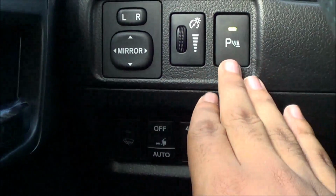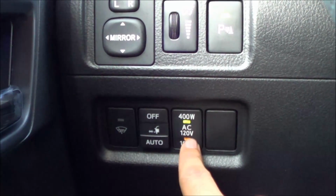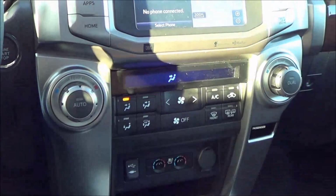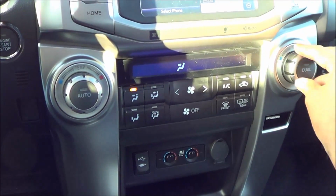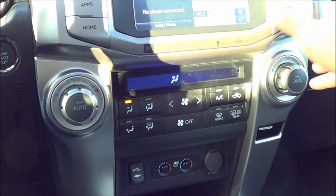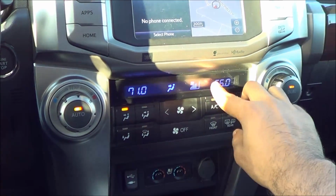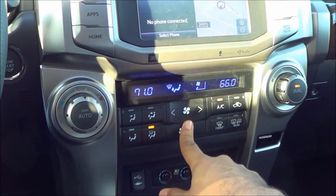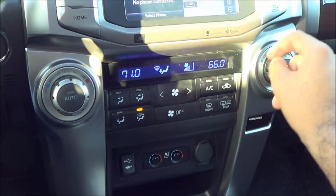Now coming over here, you have your parking sensors button, your interior illumination brightness, and then your power mirrors, of course. 120 volt power outlet, and then your differential locking. Now coming to your center stack controls, you do have really big knobs and buttons, and they sort of have a utilitarian feel to it, even on this limited trim here. But you do have dual zone automatic climate control. Your temperatures will display right there, your fan speeds, and then your different zones. Very easy to figure out. Front window defroster, then your rear window defroster, and your heated exterior side mirrors.